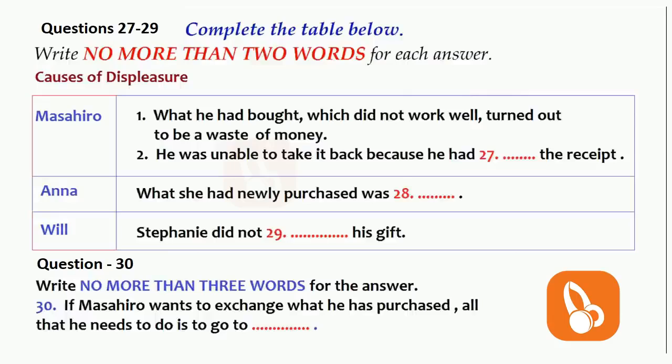Hi, Masahiro. How's it going? Fine, I guess. How about you? Busy? Guess who's coming our way? Hi guys, what's up? Nothing much. We just ran into each other. That's nice. So, Masahiro, how's the coffee maker working? Actually, it doesn't work well. It was a waste of money. I guess I should have shopped around for a good one. Why don't you take it back? I'd like to, but I've misplaced the receipt.